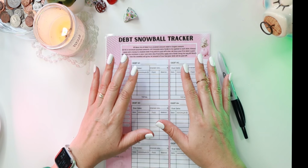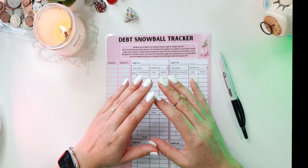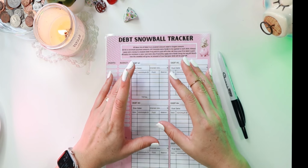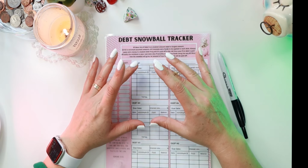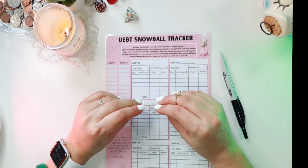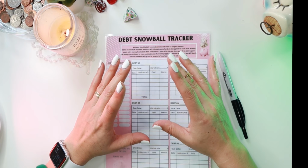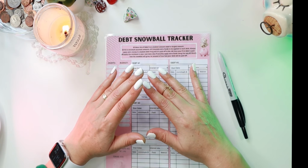I did a video explaining to you all what a debt snowball was. This is something that Dave Ramsey came up with, and he's a financial advisor. If you have a couple debts, you want to try and pay the first one off. I'll explain it to you step by step, but I wanted to share a quick overview first. Hopefully I can explain it well, that way you are able to understand.